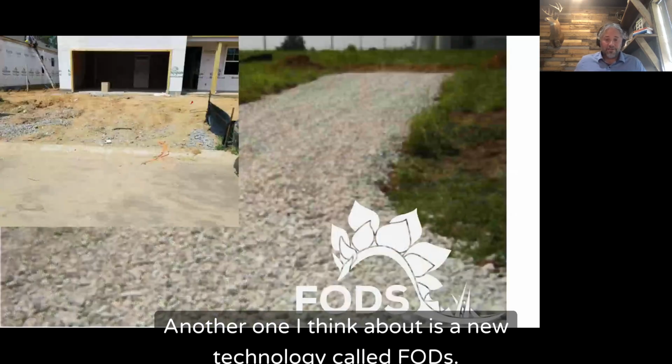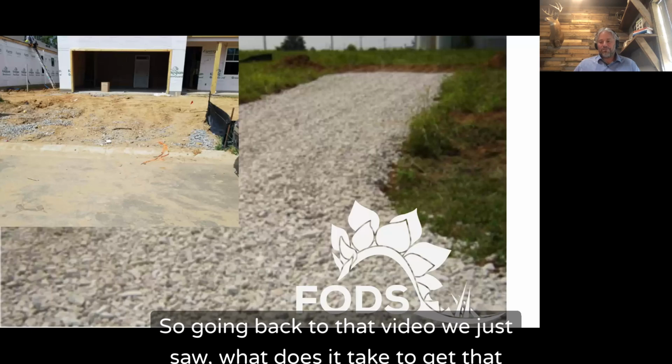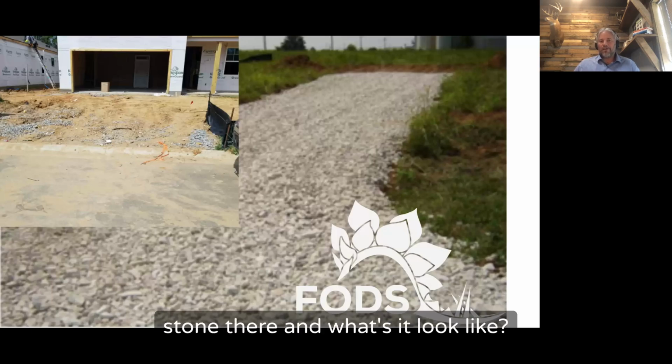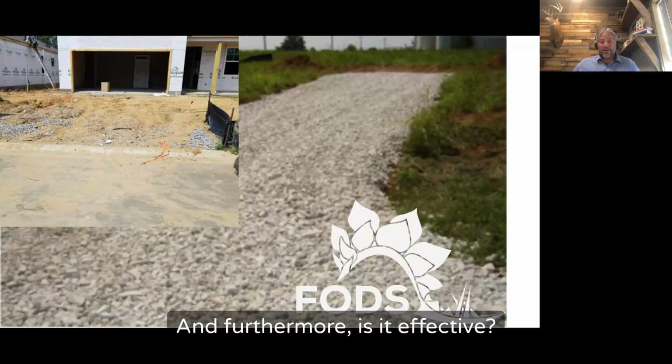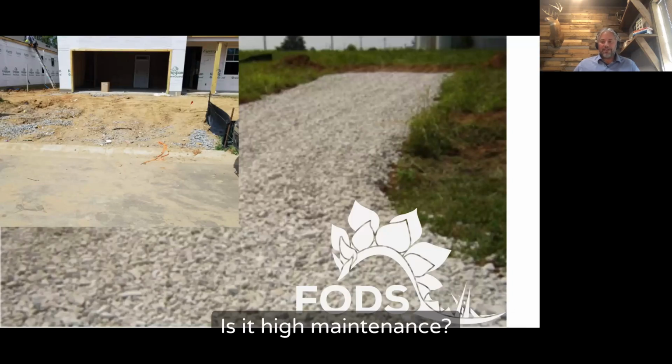Another one I think about is a new technology called FODS. Forever in the construction industry, we have used stone construction entrances. So going back to that video you just saw, what does it take to get that stone there? And what's it look like? And furthermore, is it effective? We could all answer yes, when done right, it's effective. Is it high maintenance?